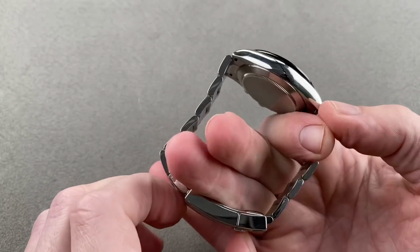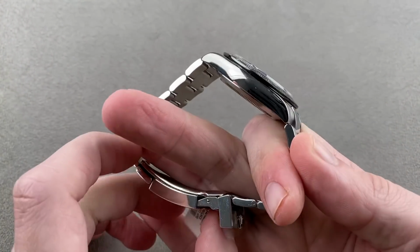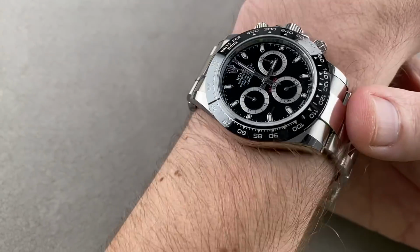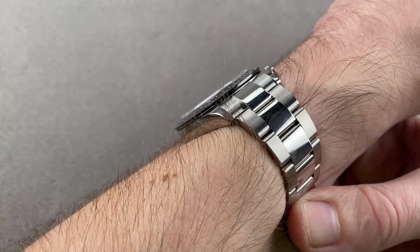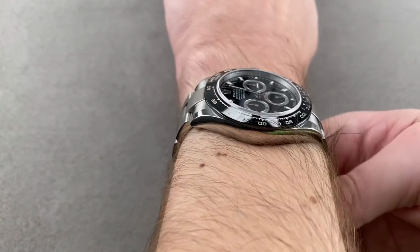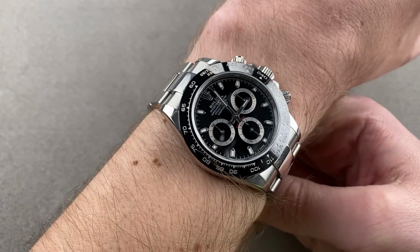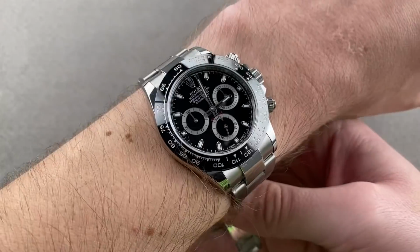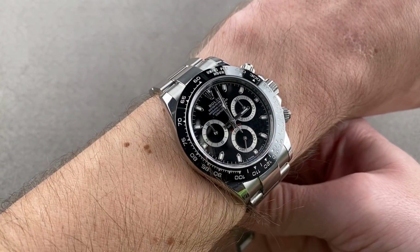At 40 millimeters, it wears true to size. It wears 40 millimeters, whereas the 40 millimeter Sub and Sea-Dweller look more like 41s, 42s on the wrist. It is a thin watch, just over 12 millimeters thick. It sits low, and on my 16 centimeter circumference wrist, it wears well. I would call it a unisex option. I do know quite a few women who have worn the 40 millimeter Daytona, and they find it quite agreeable.